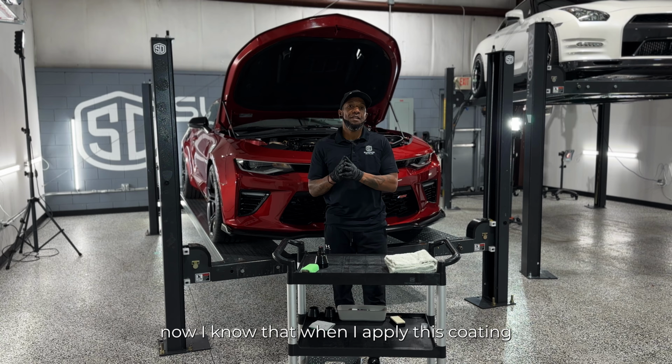Often we get the question, what happens to my 5-year ceramic coating after the 5 years is up? We have a Camaro here that we coated in 2018 with our 5-year ceramic coating, which is BC-08. Wonderful coating. It's our entry-level ceramic coating from Modesta. But beside all of that, we know prep is key to any coating lasting its duration of time.